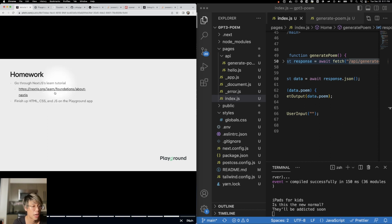But if you do have some time and you do want to brush up on your Next.js, Next.js has a tutorial on their website. It is very good, very well written, very well explained. I highly recommend it. It's kind of like the Svelte one, but shorter. So do check that out if you have time.